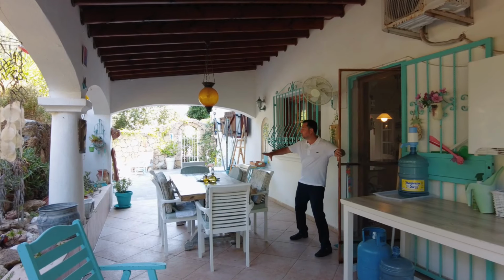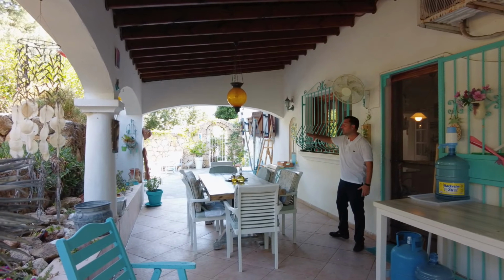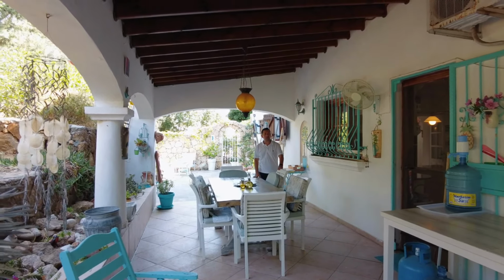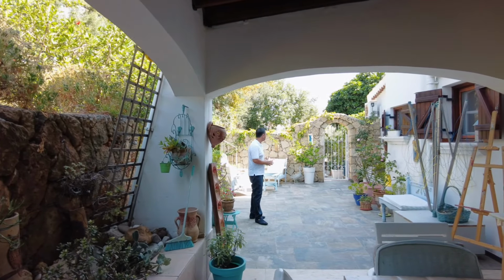As you can see, we have a beautiful ambient area here with beam ceilings and beautiful arch features. And this is the outside dining area, and this is leading us to an enclosed courtyard where you can spend your evenings watching the stars in the beautiful weather. This house has really good positive ambience. I really love the design of this house.